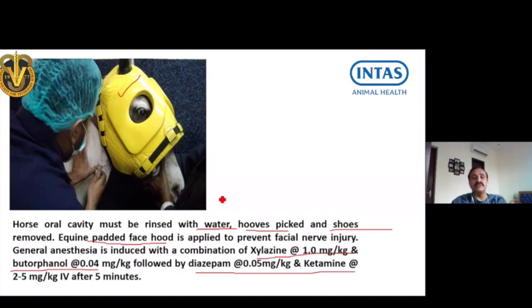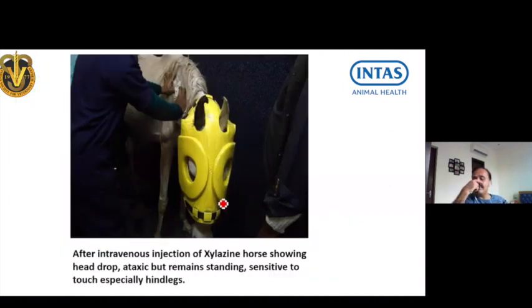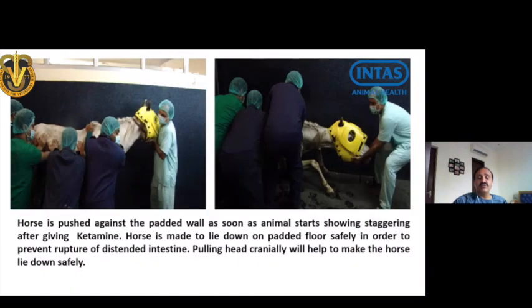Head lowering is the first sign when the animal gets sedated with pre-anesthetics. Now this horse has been given the pre-anesthetic, but not yet the ketamine-diazepam combination. With the pre-anesthetic, head lowering will be there, but there will still be sensitivity. Don't touch the hind line and hind legs of the animal at this time, as the animal can even kick. After that, when we give the ketamine, then we will push. We have a padded operation theater at our place.